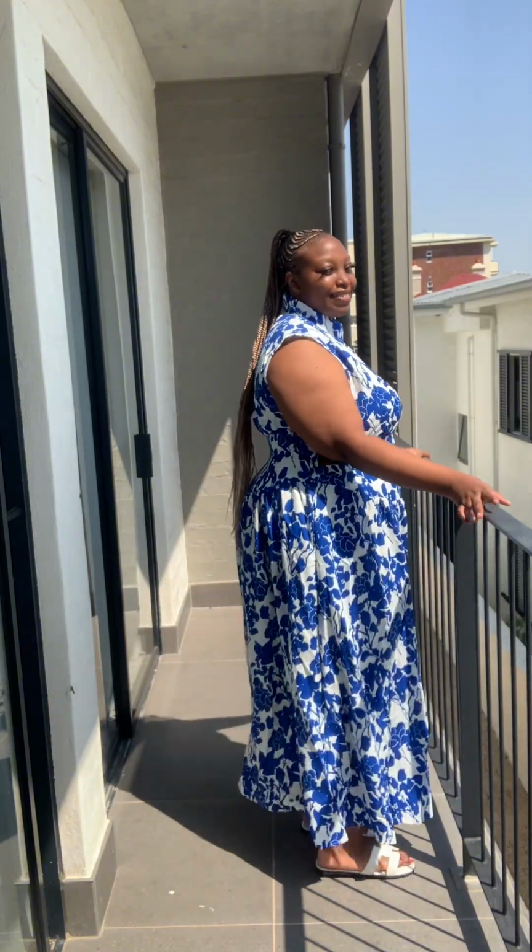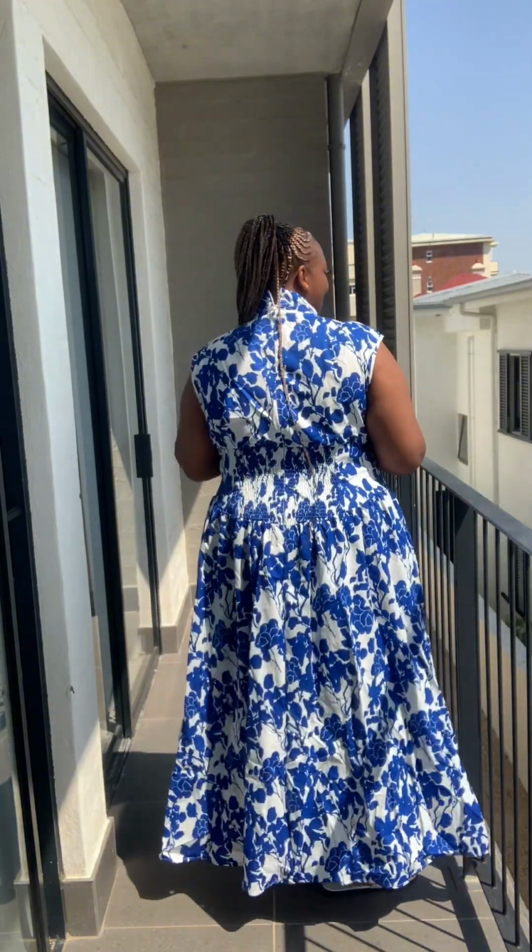But yeah, I love this outfit. This outfit is so bad. And it has pockets in the sides as well, which I realized later on. It's giving grace, it's giving high tea. I actually wore this when I went to a high tea.